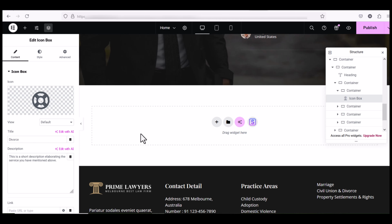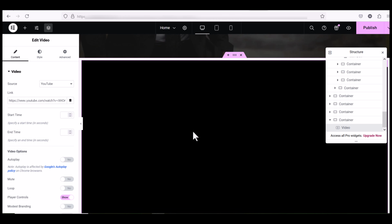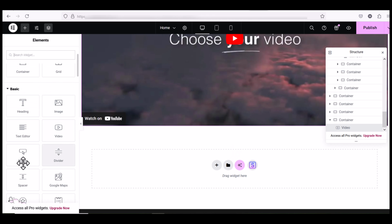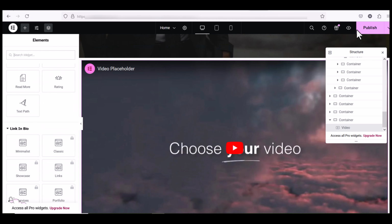To add a new design element, just click this add icon, or you can just click here add icon, and then you can add videos like this. Just drag and drop. Then on the left, choose the video files, YouTube link, or you can simply use other providers. You can add dividers, buttons, Google Maps, forms, and many more. After making changes, just click on the publish button.